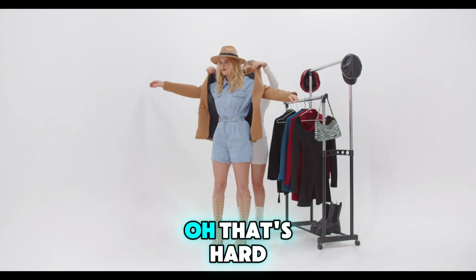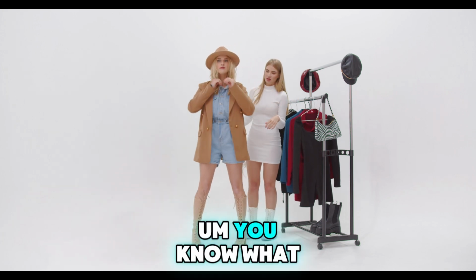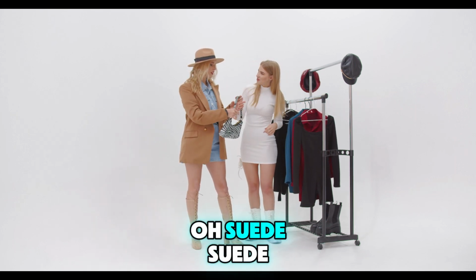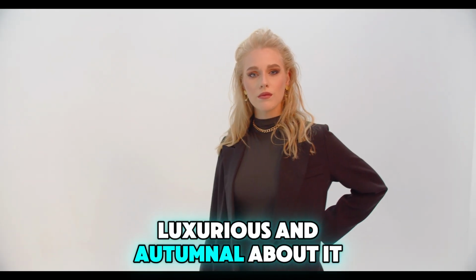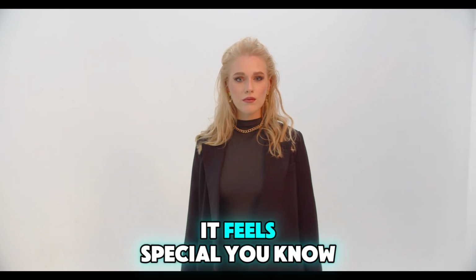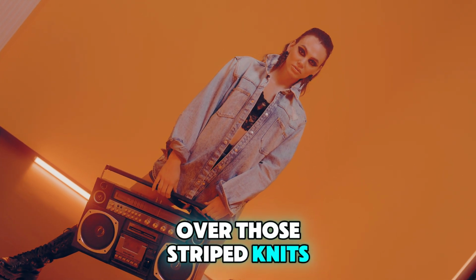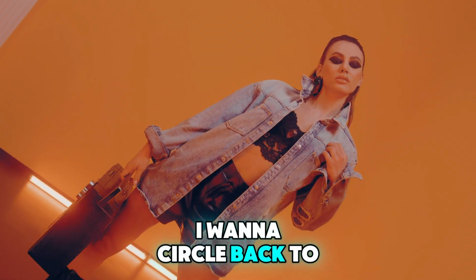Ooh, that's hard. You know what? I think I have to go with the suede jackets. Oh, suede. There's just something so luxurious and autumnal about it. And I love how it adds texture and depth. It feels special, you know? It does. And it's perfect for layering over those striped knits we were talking about.